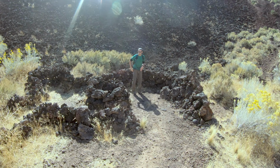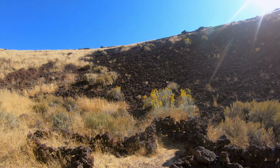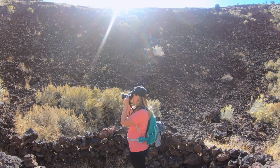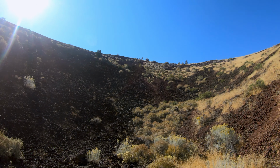This is cool. All right, we're at the base of the cinder cone. It's pretty sweet. Got a little fire pit and ring and stuff, so you don't go climbing up out of here. Got a couple people up on the rim. I'm glad we came down here. Man, you get a perspective for how big this thing is. Yeah. It's huge.